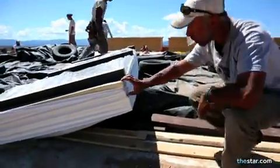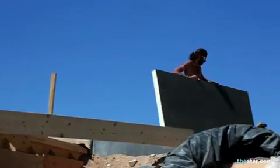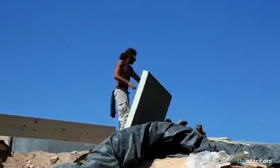And so we use a rigid insulation. This is the actual thickness of what's on top of everywhere on top of the building.